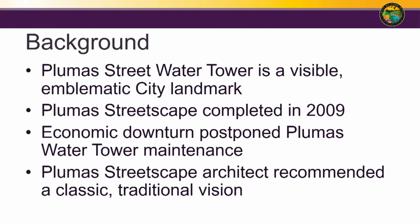All right, the item before you tonight is the Plymouth Street Water Tower. The Plymouth Street Water Tower is a visible and emblematic city landmark. The Plymouth Streetscape project was completed in 2009, and at that time there were options evaluated for refurbishing the tower, putting some artistic elements on it, but based upon the economic downturn, that did not take place.